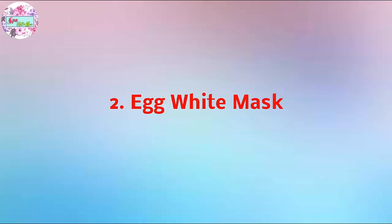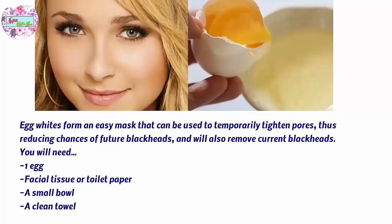2. Egg white mask. Egg whites form an easy mask that can be used to temporarily tighten pores, thus reducing chances of future blackheads, and will also remove current blackheads. You will need: 1 egg, facial tissue or toilet paper, a small bowl, a clean towel.